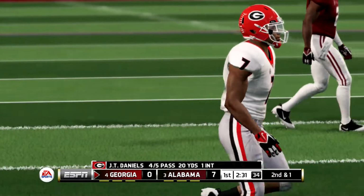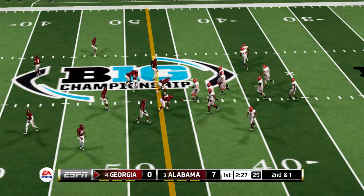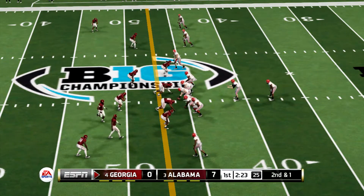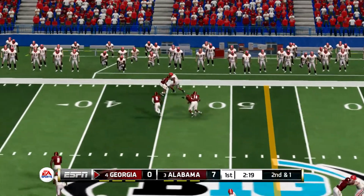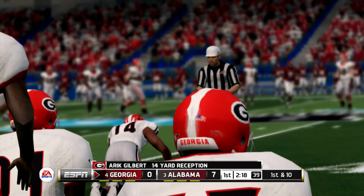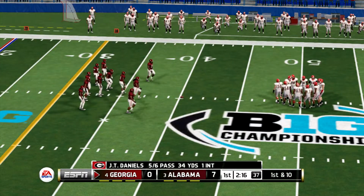That brings up second and one. Short yardage situation here. It's second down and one. Quick strike to the receiver. He's tackled around the 40-yard line. That's a gain of 15 on the play. First down. Here we go, here we go.